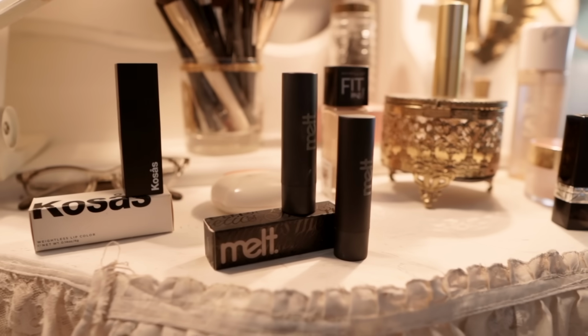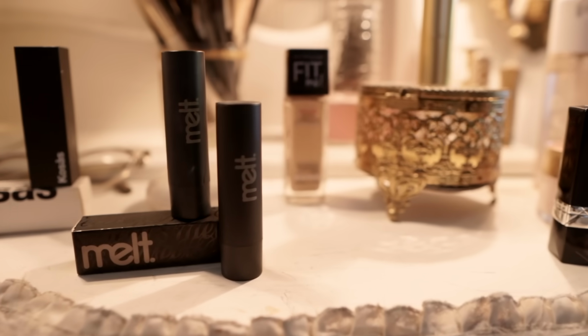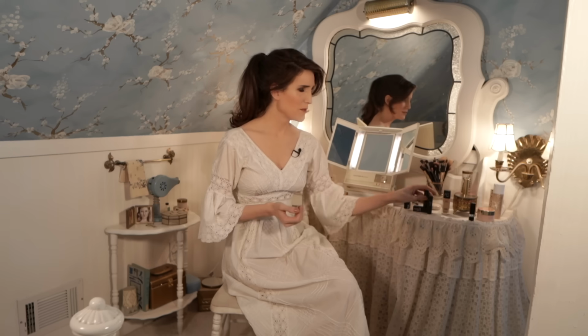And then for everyday stuff, I'm actually friends with the girls at Melt, and they sent me this lipstick and I just ended up using it all the time. Old Rose is the color that I wear pretty much every day, everywhere I go, anytime I'm on camera. And then if I'm feeling a little bit gothic, Catsuit is really, really good.